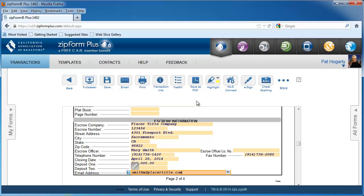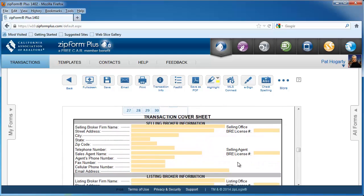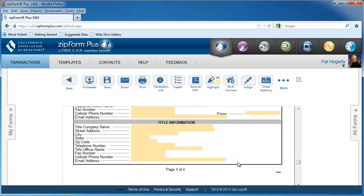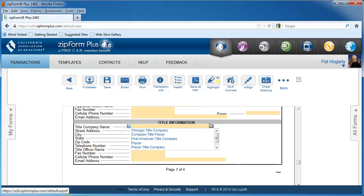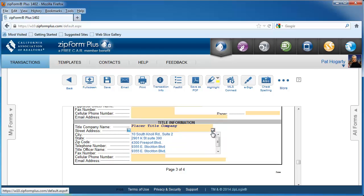Now, going down from here, I just wanted to go down a little bit and show you that you also have room wherever you want to put in the name of the title company you're going to work with. So in our particular case, since we've already put it in, it's Placer Title, and the street address, I think, was 4301 Freeport Boulevard, so I must have typed something wrong.